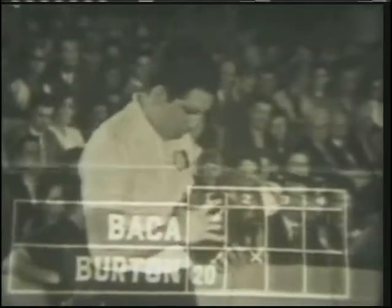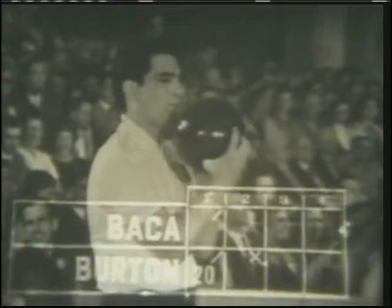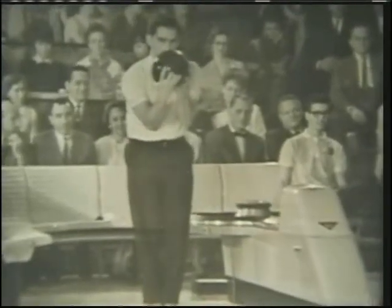And our double exposure camera showed you that Nelson Burton Jr. has come up with the most unusual strike in the second frame. That could be just the thing to throw him on, give him that little exhilaration that will increase his speed. He's a little slow, Chris. Sam Baca now shooting in the second frame, working on a spare.